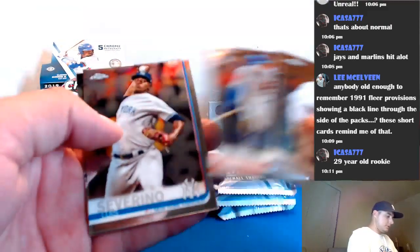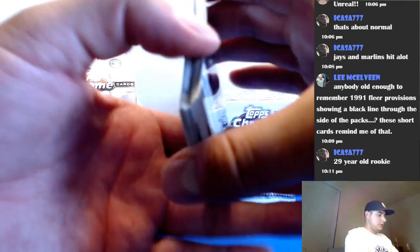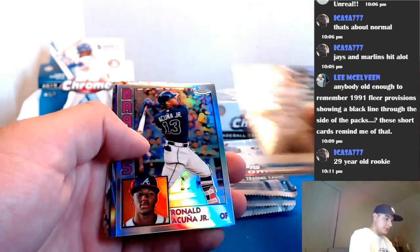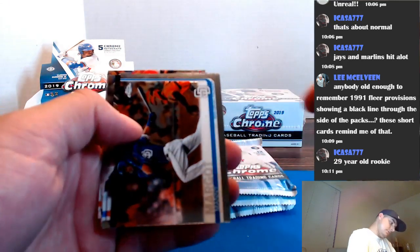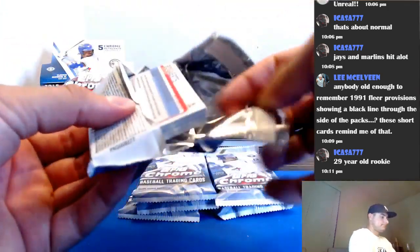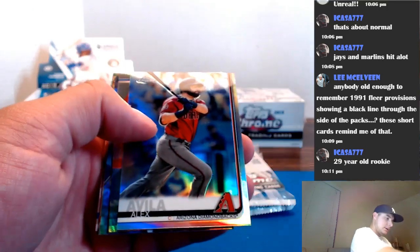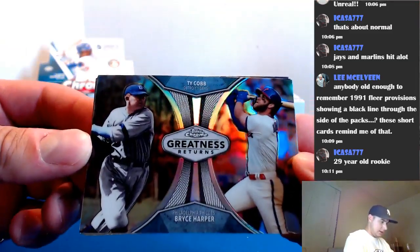Shane Green, Hosmer, McNeil, Severino, Dietz. The Deets. Come on. All right. Hamilton, Polanco, Arcia, Tommy Pham, Gurriel Jr., Jake Bowers, refractor, Acuna Jr., 84. Let's get that autograph on that. Kyle Wright, Freshman Flash, Margot, Kepler, Bellinger, Bell, Pulhos. Lorenzo Cain, Chris Davis, Arcia, Winker, Correa, refractor, Havila, Castellanos, Prism, Greatest Returns insert, Ty Cobb and Bryce Harper.